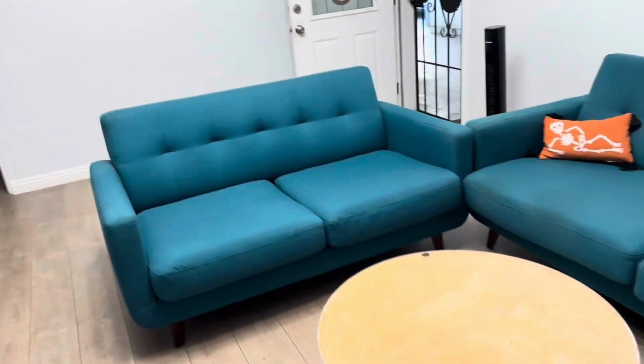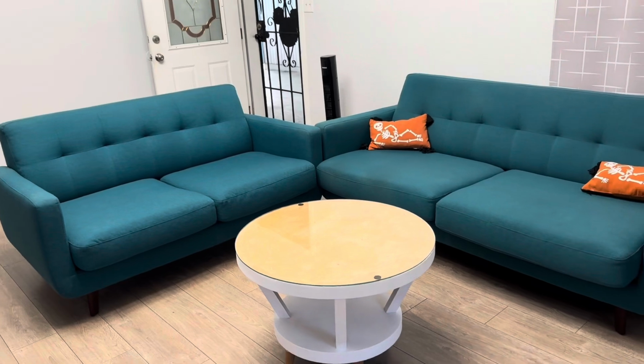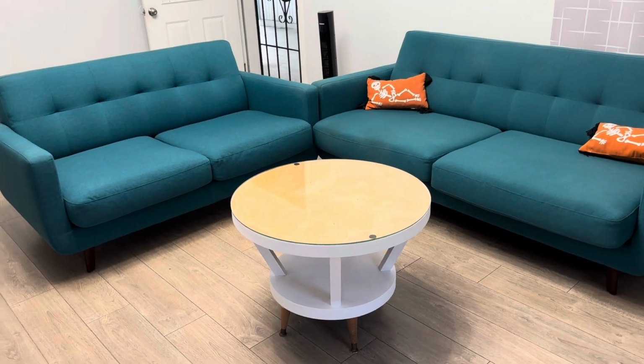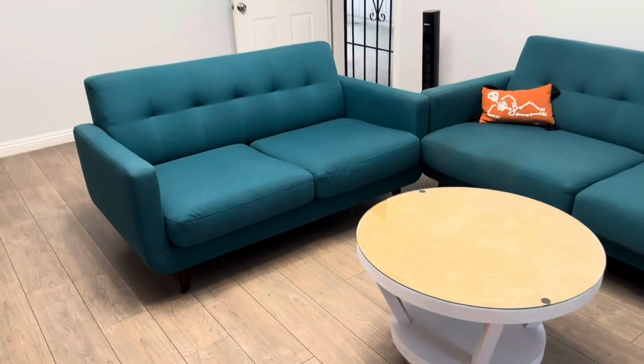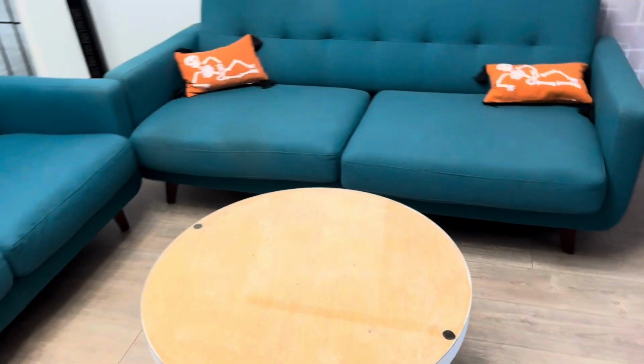And then here are our couches. Where do we get the couches, baby? Living Spaces. We got the couches from Living Spaces, the warehouse sale. They are these little cute retro style. They're not true vintage, but I prefer them better.